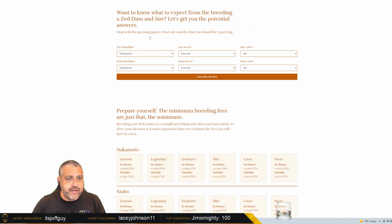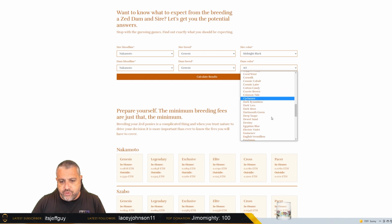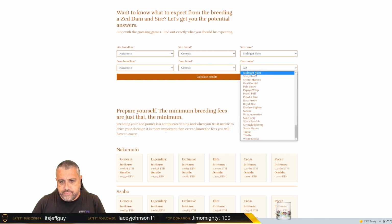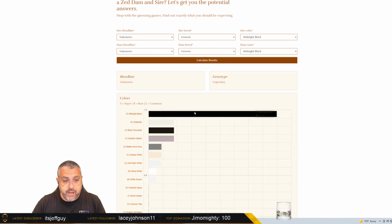There is a site called Steppy Stable, steppestable.com. They have a calculator on their site, which you can use to shortcut this stuff. So if we say, let's have a midnight black father, midnight black mother, based on the calculator and all the different things in play, we would have a 45.374% chance of producing a midnight black foal, which should then 100% of the time be a super coat.